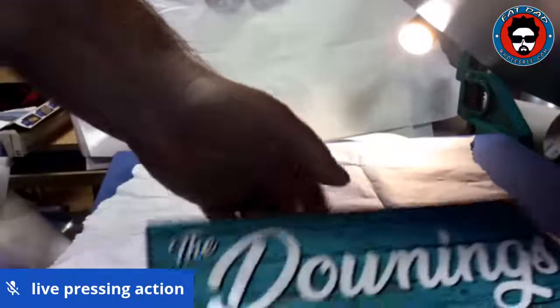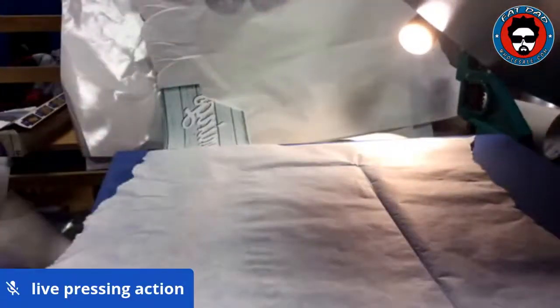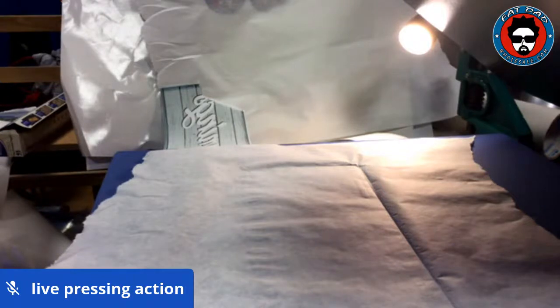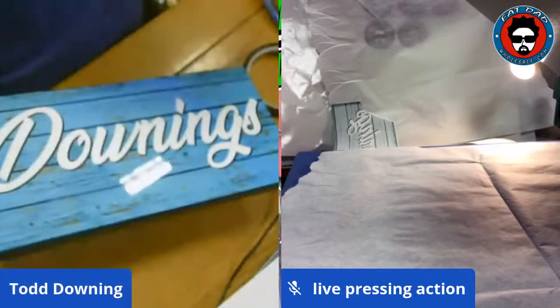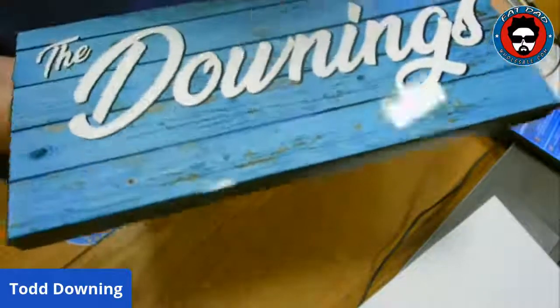But look at that. Pretty sweet. We'll take it over to the other camera and see if we can get a better view of it for you guys, because I don't know if it will or not. It might. It might not. Let's see. Exit from here. Remove from here. Boom. There you go. So, can you see that?